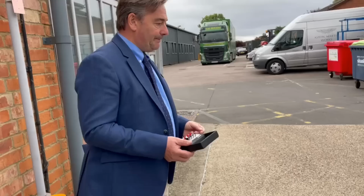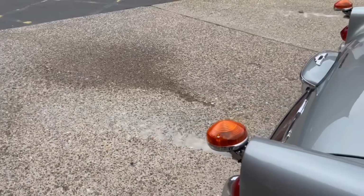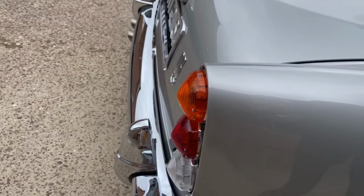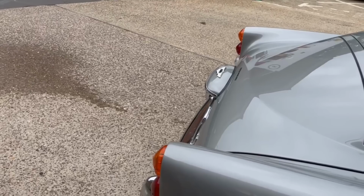So to deploy the oil slick, which isn't oil, it's actually water. And you can understand why now I said, don't stand behind the car, please. That's phenomenal. So that's quite funky. Oh my gosh. And then obviously when they retract back inside the car, the indicators again have to operate like a standard indicator. But smoke is epic on this car.